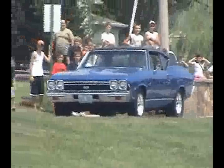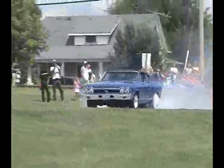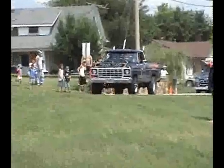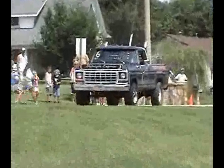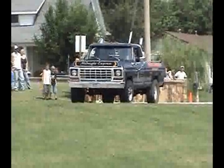He's got a putter in second here, drop it. I'll throw this car, it's pretty bad. Right there. Here's one from Stockton, Missouri. Don Woodman, 78 Ford F-250, 4.6 automatic.